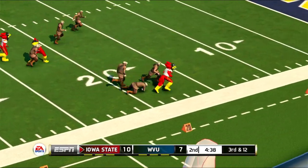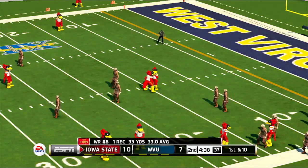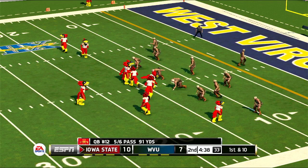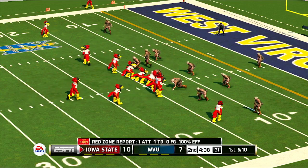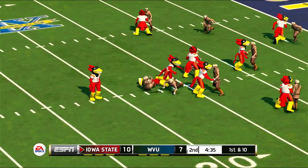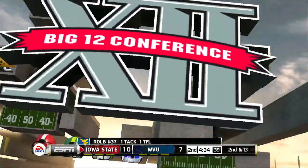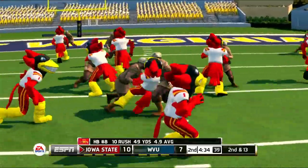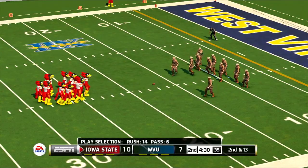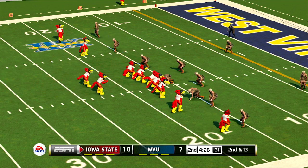Nice grab on the play. And he's tackled at the 14. First down. Never really had a shot. They were on him almost as soon as he took the handoff. Second down, 13 yards to go. Ball on the 17-yard line. Iowa State is up by 3.